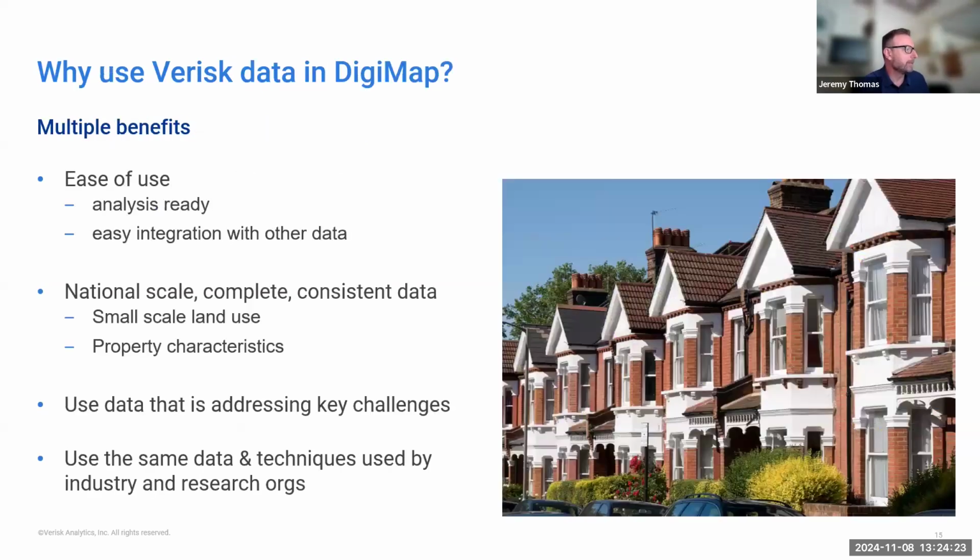Next slide, please. So finally, why use our data? As Tom has pointed out, it's analysis ready. It's very easy to use the UK buildings data in particular. We've got great integration with other data. We've got TOID and UPRN identifiers that will help you join it to other data sets. We've simplified it. We've flattened the data onto the premise level so that it's very simple to use.